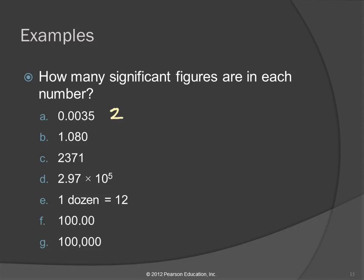1.080. I heard 3 and 4. 4 is correct. So the 1 and the 8 are easy. This is a trapped 0, an interior 0. This is a trailing 0. There's a decimal point. The trailing 0 is significant.